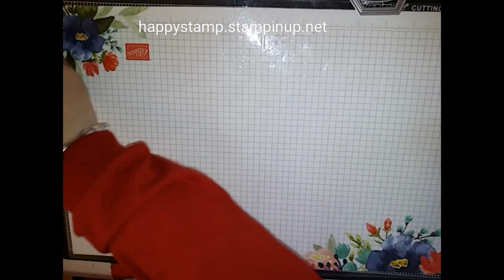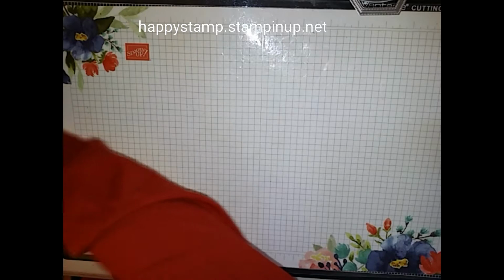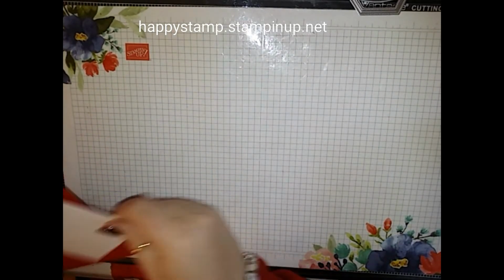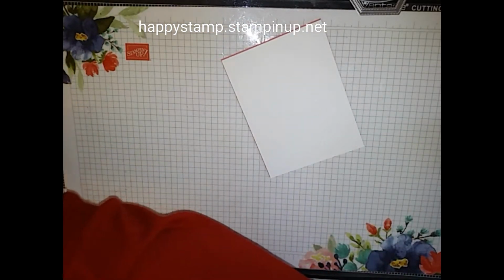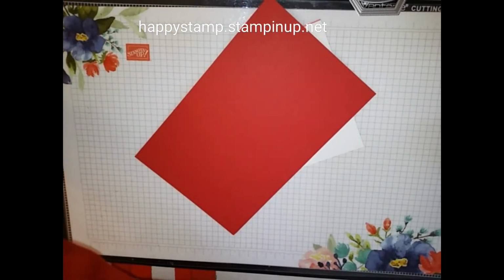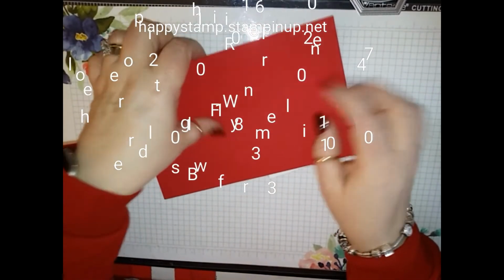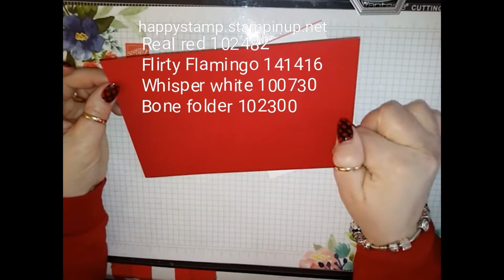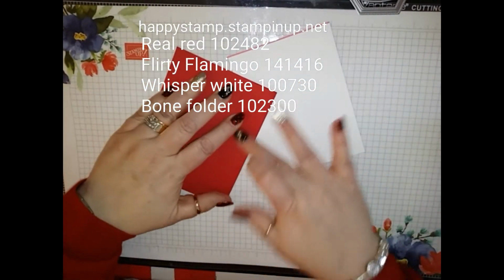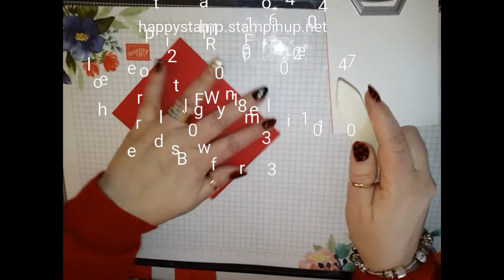Okay, so for this card, you're going to need a piece of real red that is 8.5 by 4.25, scored at 4.25. So we will score that right in half, and use my bone folder and give that a good crease.